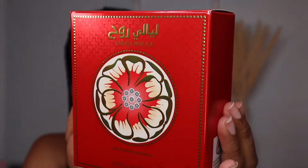Before I get into the actual bottle of this fragrance and all of the details, I will say that this is literally the most beautiful and unique fragrance as well as fragrance bottle that I have in my collection currently, and I'm really excited to share this with you guys today. So let me show you guys what the actual box looks like.